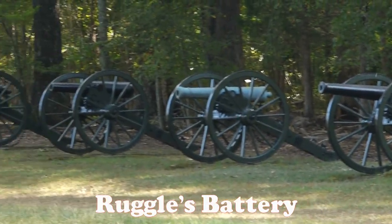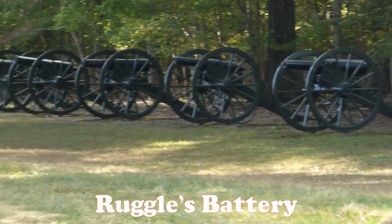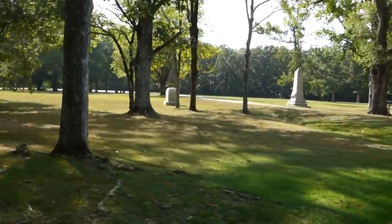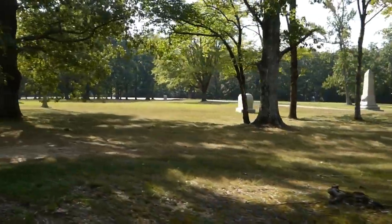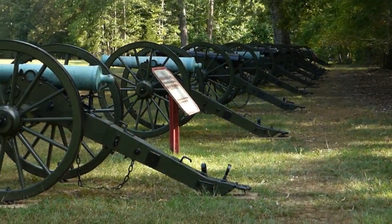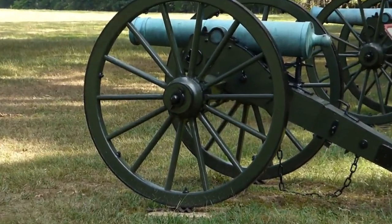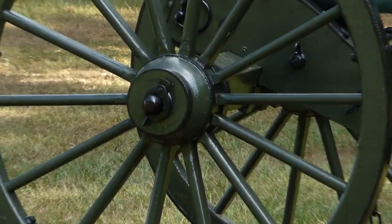General Daniel A. Ruggles massed 62 artillery pieces pointed towards the Hornet's Nest to help drive out the Union divisions of General Prentiss, Hurlbut, and Wallace. Ruggles' battery extended parallel to the sunken road for approximately 1/2 mile. It was the longest line of cannon fire ever used in a battle in North America at the time.